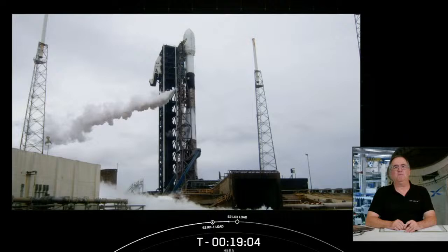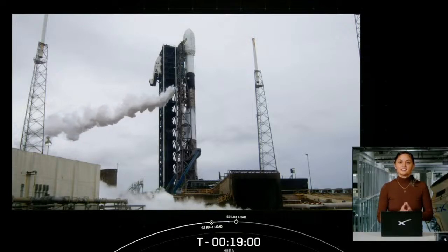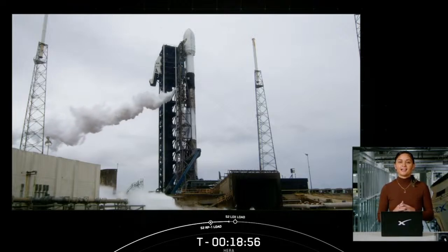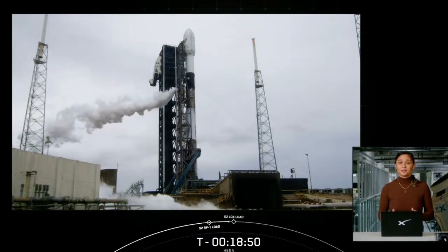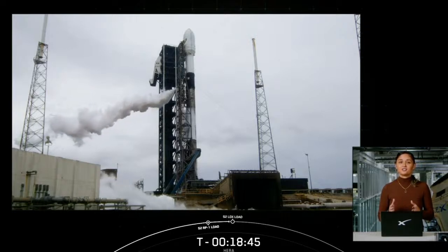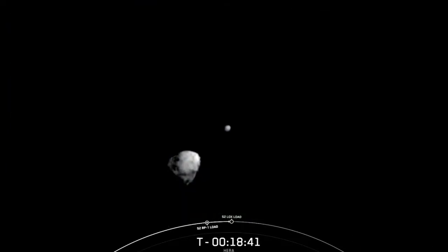Eastern Time. You may remember the first part of the AIDA collaboration, NASA's Double Asteroid Redirection Test, or DART mission, that SpaceX launched at the end of 2021, which tested a kinetic impactor technique to deflect asteroids. DART was SpaceX's first interplanetary launch for NASA and the first planetary defense test to see if humanity can change the motion of an asteroid in space.